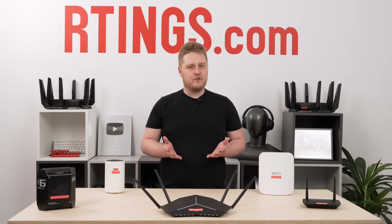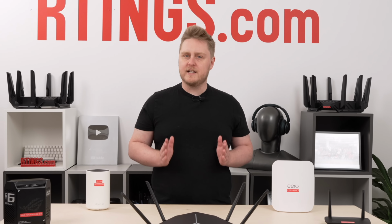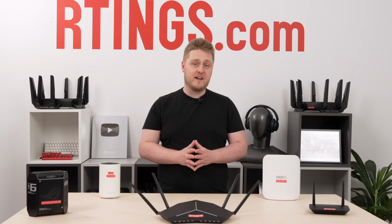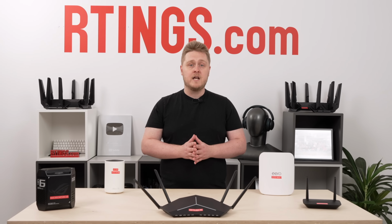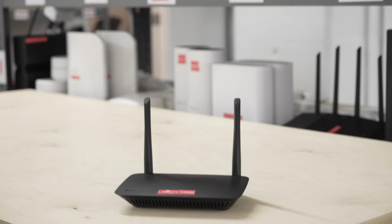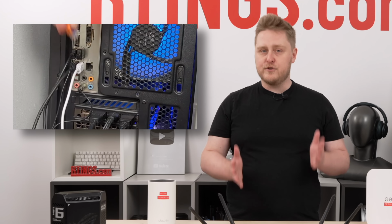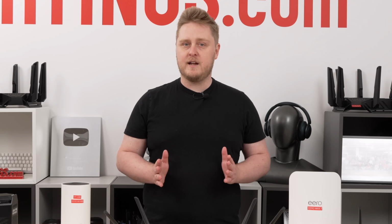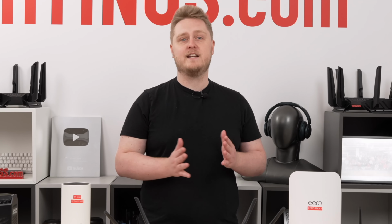Let's get the obvious out of the way first. Using a hardline connection with an Ethernet cable will always give you a better gaming experience than using Wi-Fi. It doesn't matter if you're using the most expensive router on the market or the cheap one you've had for 10 years. There's no replacement for an Ethernet cable. If you're serious about online gaming, that's always going to be your best bet.